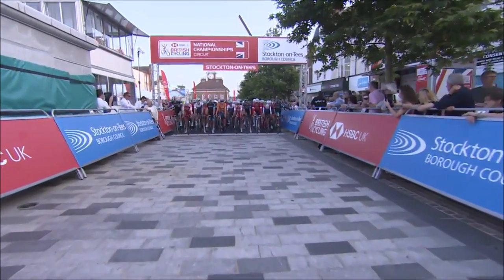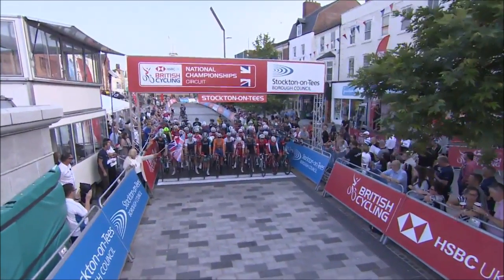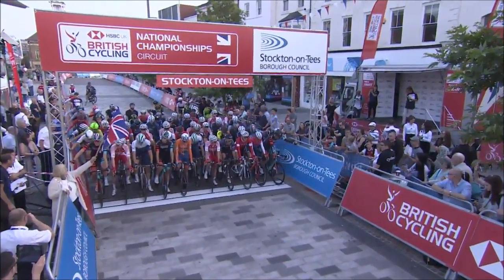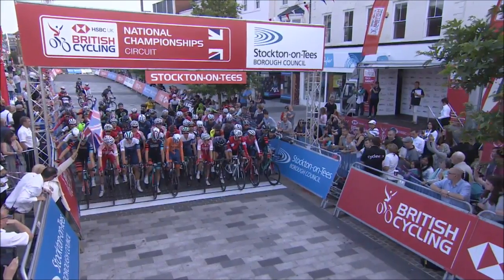Anyway, so we have defending champion Tom Pidcock, who's racing for Team Wiggins. We have Madison Genesis with Connor Swift, who's just won the national championships and is looking good in the Tour Series. We also have a lot of other riders. JLT just have so many people who could win: John Mould, Matt Gibson, all the rest of the lads as well, potentially.